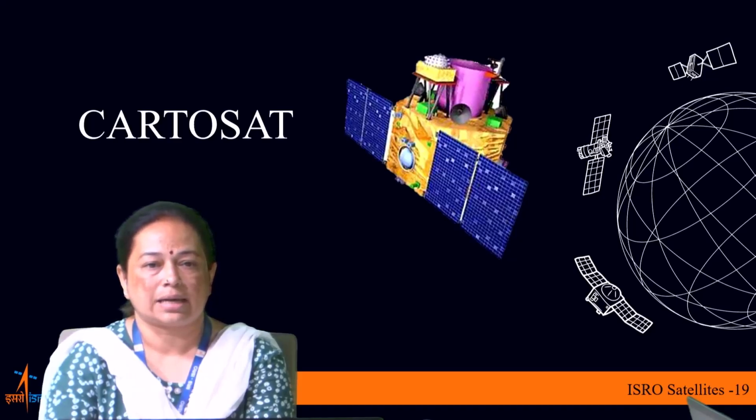Technology Experiment Satellite was the first high-resolution satellite launched by ISRO. Cartosat-2 is a high-resolution, agile satellite with less inertia used to acquire spot images and strip images up to 200 kilometers. This series of satellites is configured with panchromatic and a 4-band multispectral camera with a resolution better than 2 meters and a swath width of 10 kilometers.